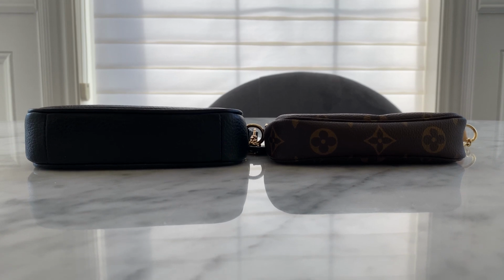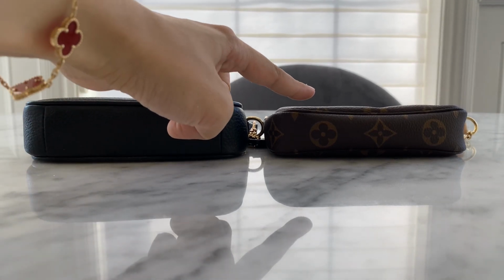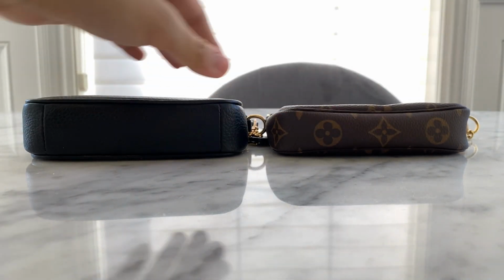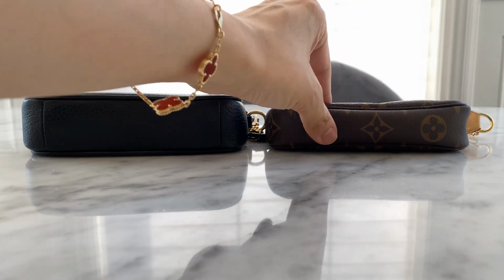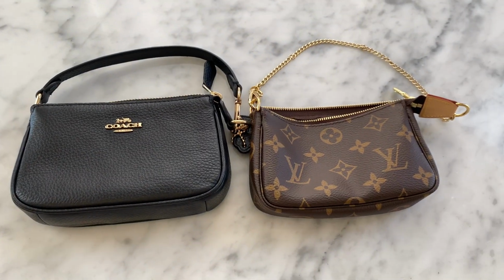As you can see here, the thickness between the 2 of them is a little bit different, maybe about, I would say 0.5 centimeter to maybe 2 millimeters apart. But honestly, I don't think that'll affect the capacity too much, especially because the Monogram canvas is so pliable. But let's do a what fits in my bag and compare what can fit. Let's go.